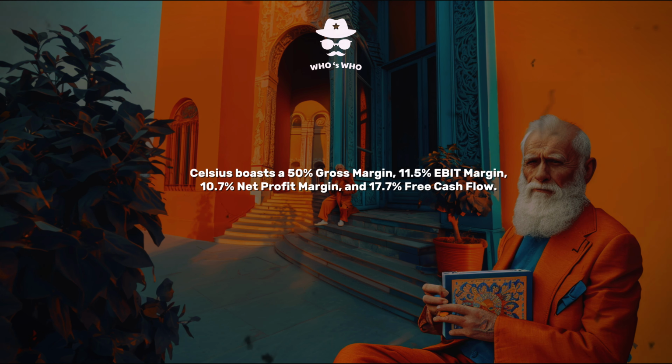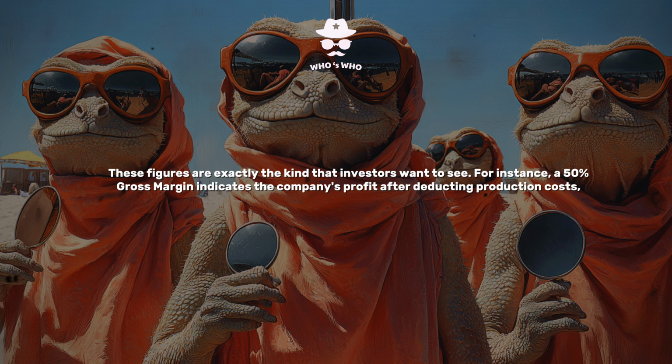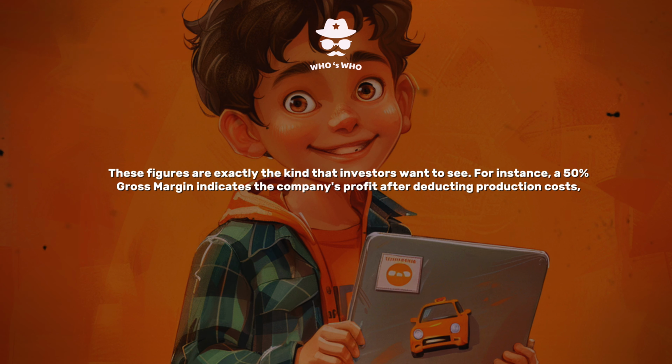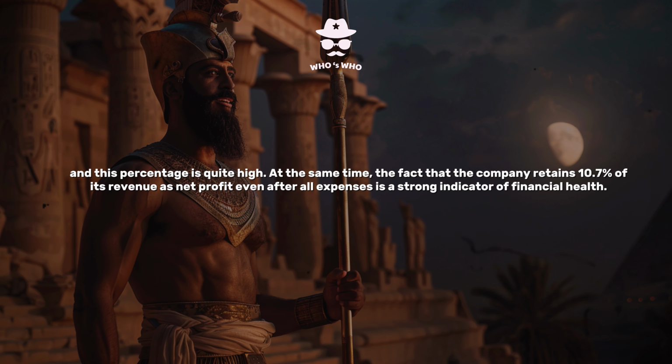One of the most important data points I want to highlight is the company's margins. Celsius boasts a 50% gross margin, 11.5% EBIT margin, 10.7% net profit margin, and 17.7% free cash flow. These figures are exactly the kind that investors want to see. For instance, a 50% gross margin indicates the company's profit after deducting production costs, and this percentage is quite high. At the same time, the fact that the company retains 10.7% of its revenue as net profit even after all expenses is a strong indicator of financial health.